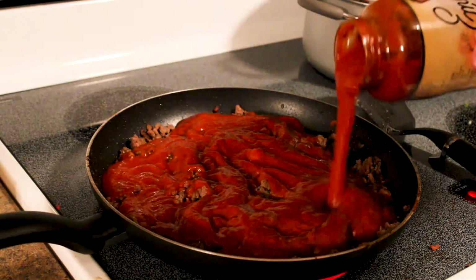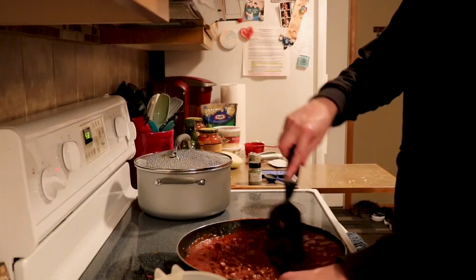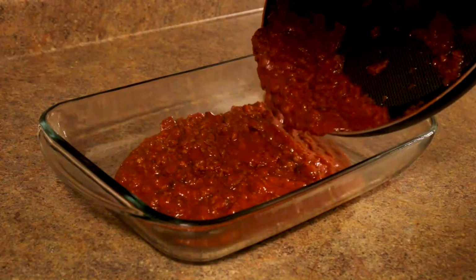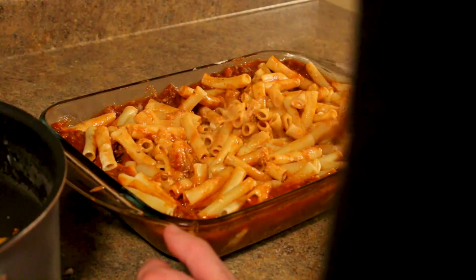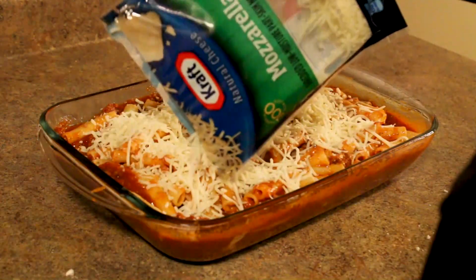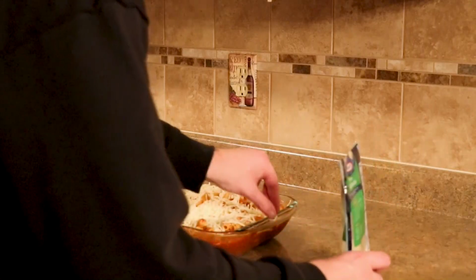When a minute is up, add 32 ounces of marinara sauce to the pan and stir until brought to a simmer. Next, we'll need to grab a 9x13-inch casserole dish. Here we'll be spreading the beef and sauce as the bottom layer. Then, spread a couple dollops of ricotta cheese on the first layer. You'll then need to add the pasta to the casserole and spread it evenly. After that, you can finally top off the dish with some mozzarella cheese.